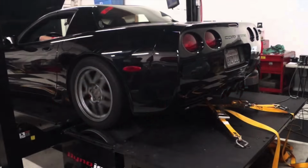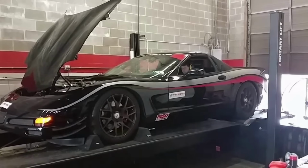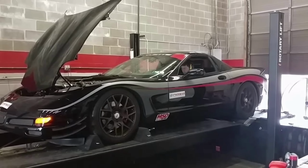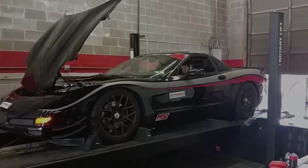It's hard to know for sure how many horsepower these changes equate to, as there were some other minor cam changes as well. But the 2000 and older Corvettes were rated at 345 horsepower and 350 foot-pounds of torque, while the 2001 through 2004 models bumped up to 350 horsepower and more significantly 375 foot-pounds of torque.